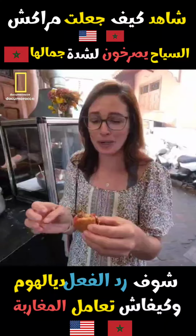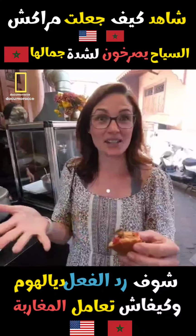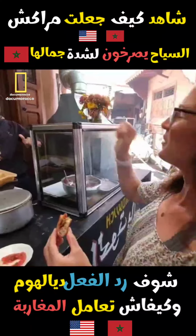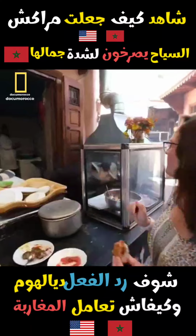That is so good. You really would not be able to tell that this was sardines. Honestly, so much flavor. Nice. Like it? 10 out of 10, thumbs up.